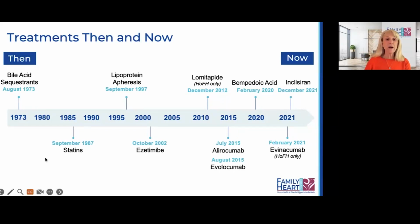So it was really great. It was a breakthrough when the first statin came on the market in 1987, and that was Mevacor, or lovastatin. And that really revolutionized the therapy. A single pill could lower the LDL quite substantially, 30, 40%. And over the years, we have gotten newer statins. We now have 6 or 7 statins available to us. Almost all are generic, so they're all very cheap.